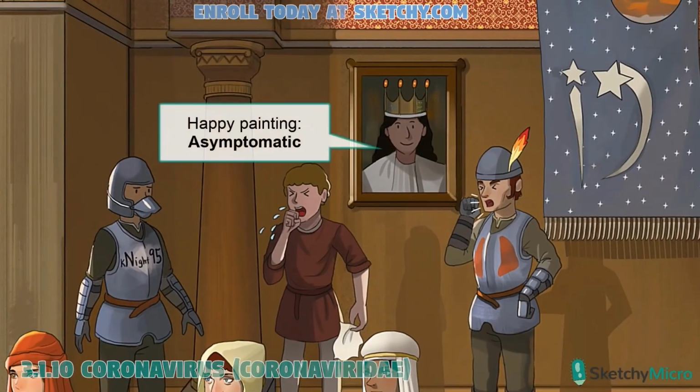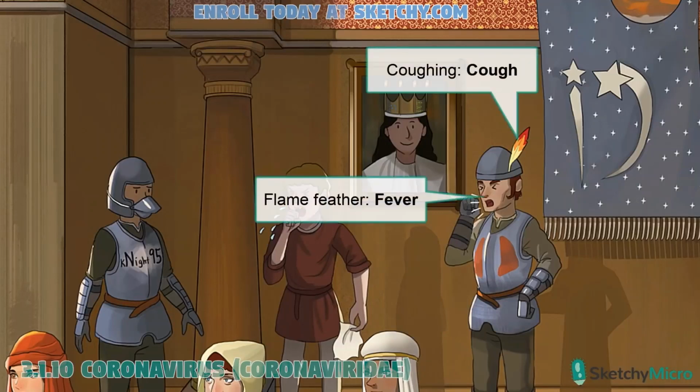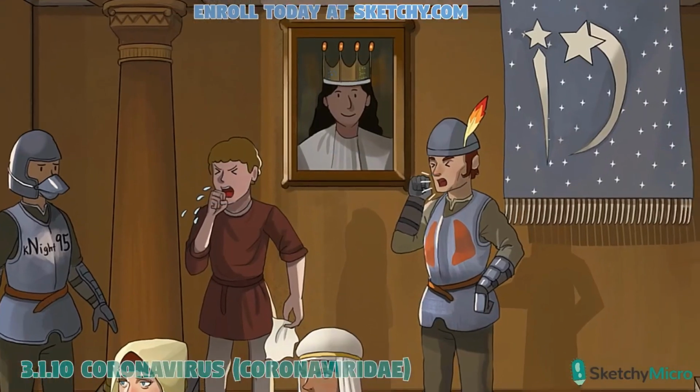Let's talk a little bit more about COVID-19 specifically. This disease has an impressive range of severity. Some people are even asymptomatic. That's why the king in this painting is happy and asymptomatic. Among people with symptoms, the majority are relatively mild, including fever, cough, and in some cases, upper respiratory symptoms. Though some patients report GI symptoms and even changes in their sense of taste, ageusia, and smell, anosmia.